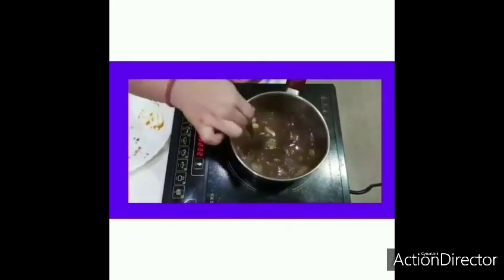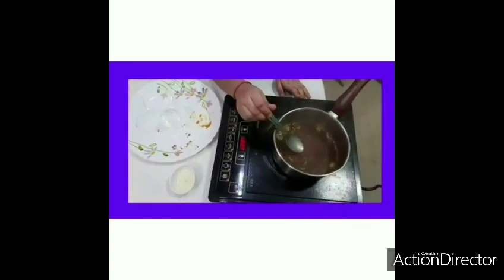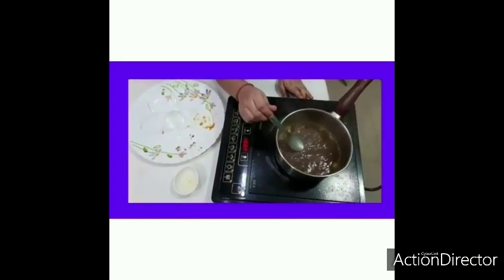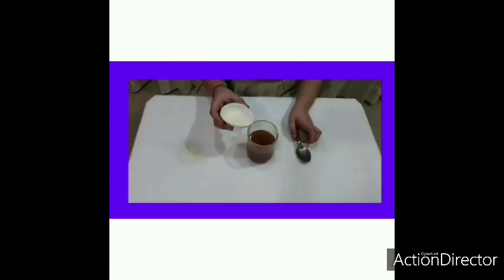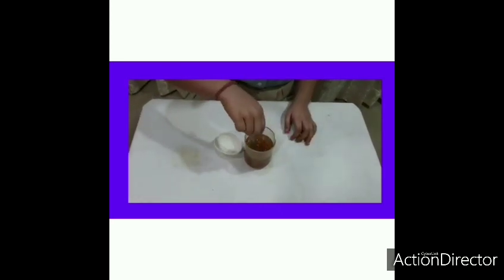Mix it well and let it boil for 5 minutes. The flavor would be absorbed during the boiling process by the water. Now, I am going to strain this mixture. Now, we have to add 1 teaspoon of lemon juice. And then mix it. Now your ginger turmeric tea is ready to be enjoyed.